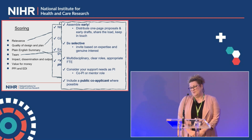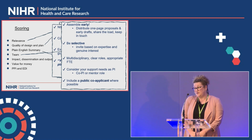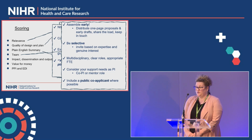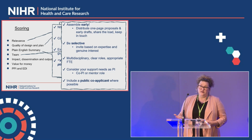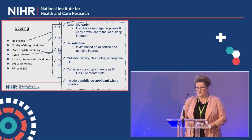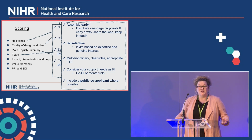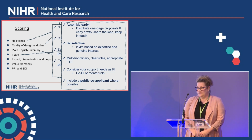Also, multidisciplinary teams are looked upon favourably, and also tend to deliver the best outcomes. So, for example, with a topic like mine, we're working with people with brain injury, we're looking at mental health, we're looking at sexual well-being. It covers a broad range of disciplines. So it's not possible for one person to do that on their own.